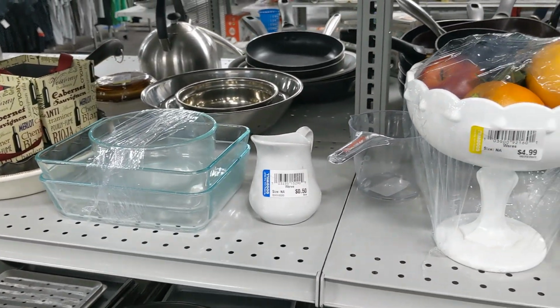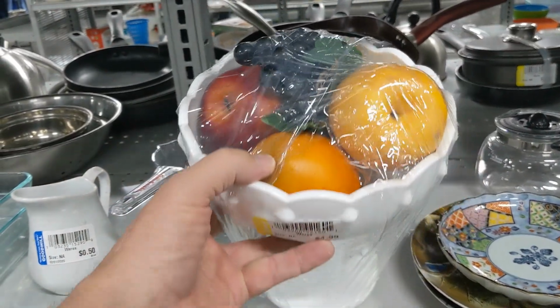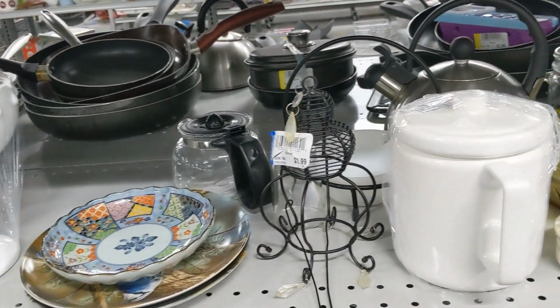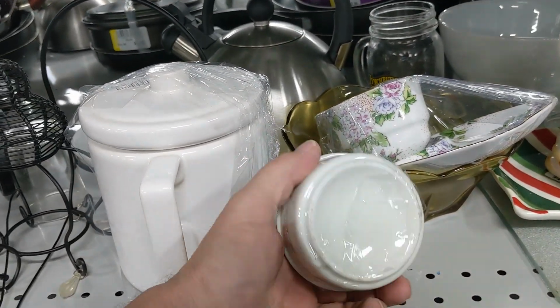The first thing I saw on this aisle was this fruit bowl. It was $4.99, but all it did was remind me that I was the only one who hadn't eaten lunch. Right, guys? Well, I continued down the aisle, hungry, and then I saw this little trinket box.